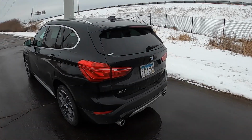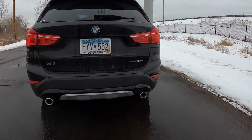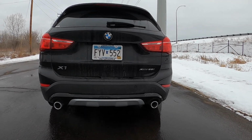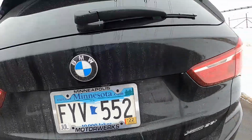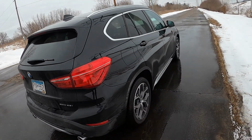Very small, kind of sloped back SUV. Here's the back end. We're not going to do any revs just because it doesn't really sound too impressive. You got the rear wiper. You do have the rear camera right up here. This is the iDrive 28i, so this is going to be all-wheel drive.